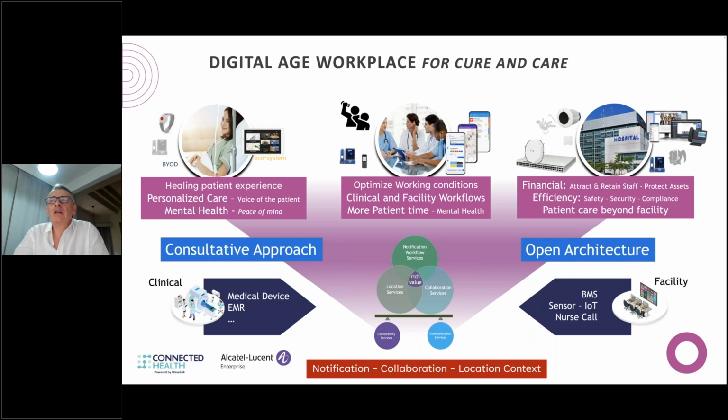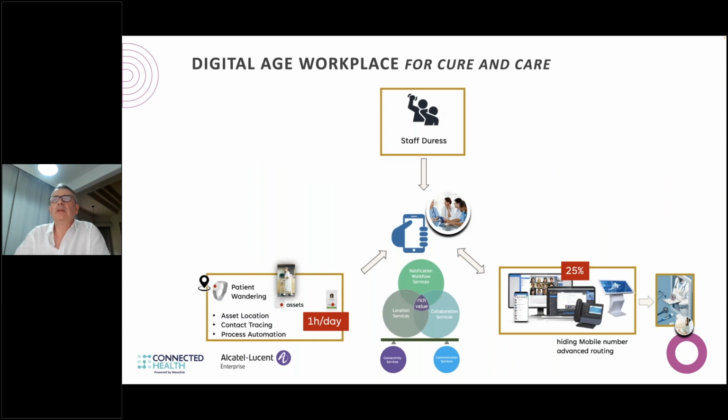Now, what is important from us? We are doing this because each hospital, each setting is different. So we do that in a consultative approach and in an open architecture. That means we are always going to build on top of what you already have. To give you an example, on the mobile devices in the hands of the staff, we can implement staff duress. We can implement patient wandering and asset protection immediately, and that already saves 1 hour a day for the staff. Also all the collaboration aspects are integrated, and that saves 25% of the interruptions coming from collaboration. So that's a very important element.